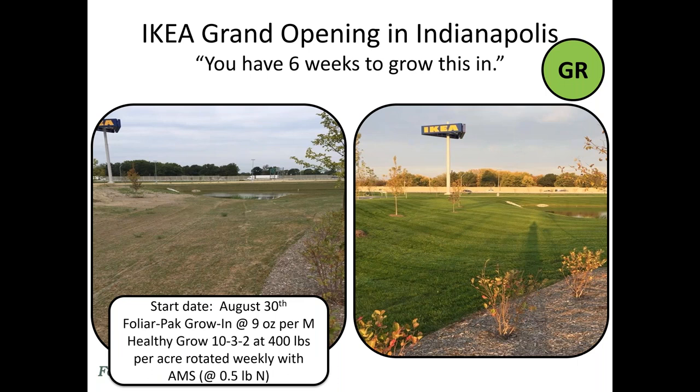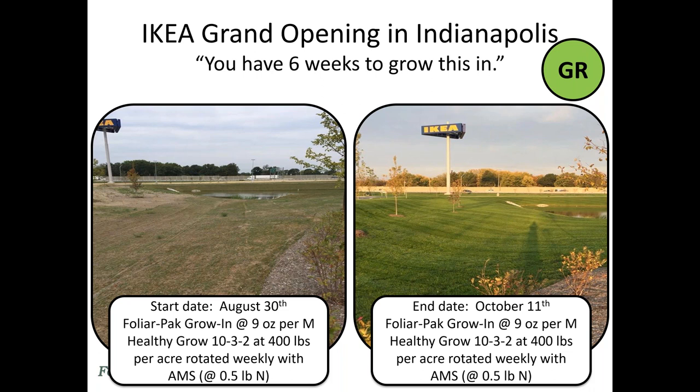IKEA, this is one of our customers here in Indianapolis, IKEA grand opening. In 6 weeks, he grew this turf in, and IKEA said, we don't care what it costs, get it done. I hope everyone can see that. In 6 weeks, this is what it is. He couldn't have done it with just granular.